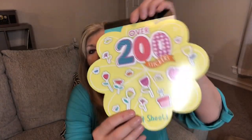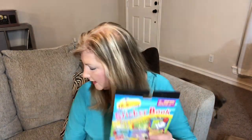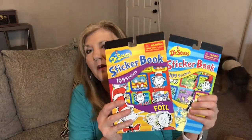All right. These were $1 at the dollar spot in Target, and these are just fun stickers for your planner or for cards or whatever. That one is 4 sheets, and then this one is Dr. Seuss. I love Dr. Seuss, so I got 2 different ones. Those are with foil. These are with foil. And so these are 2 different ones, and they had about 4 different ones if you're interested in Dr. Seuss.